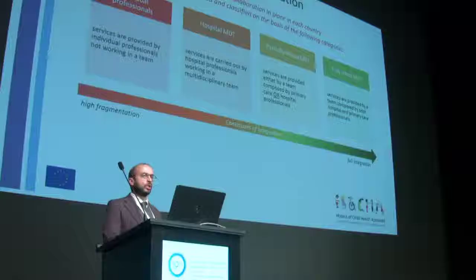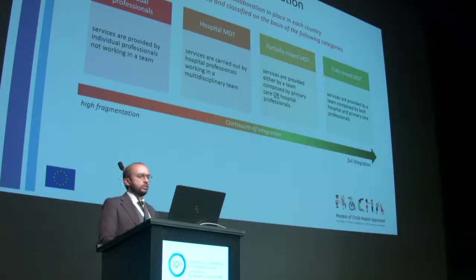mainly general services, psychophysical development, or a procedure like this. These 4 categories allow us to define the continuum of integration and to specify which are the countries with a high fragmentation of care, so individual professionals not working in a team, up to a full integration where primary care and secondary care professionals work together. Note that we also analyze if there is a social component in the teams, and the presence of social workers that support the health pathway.